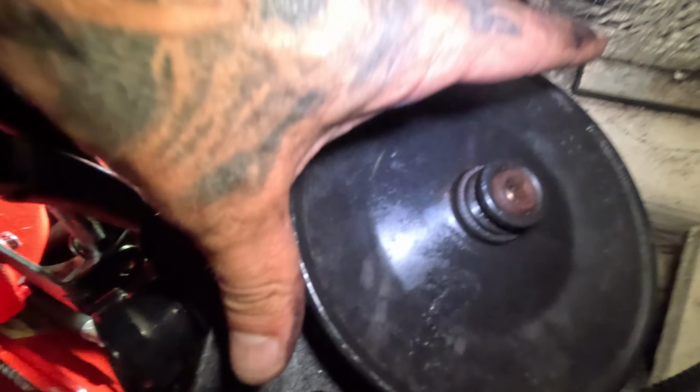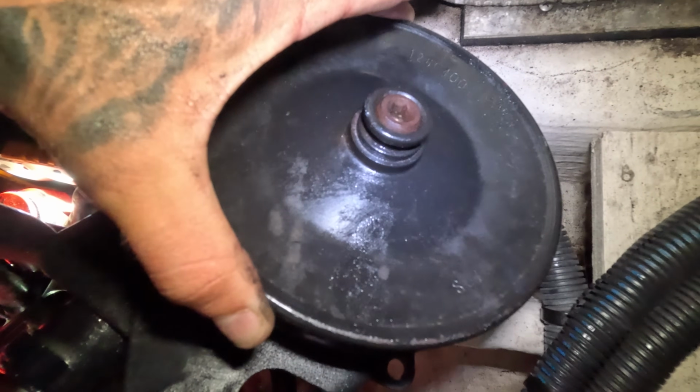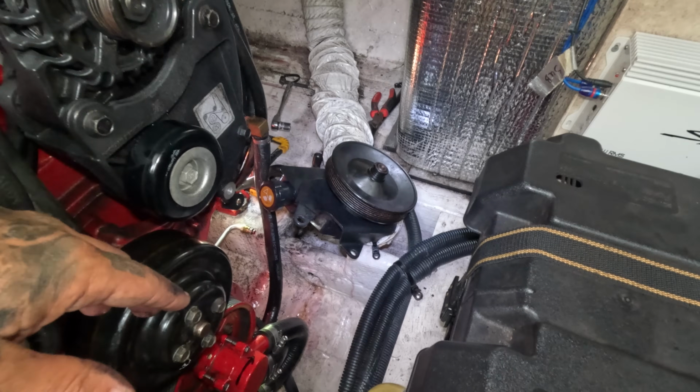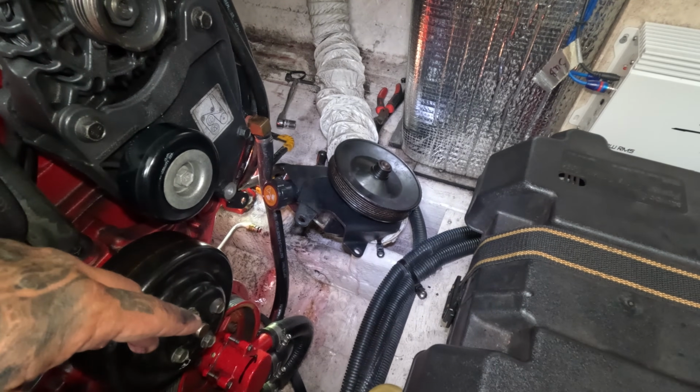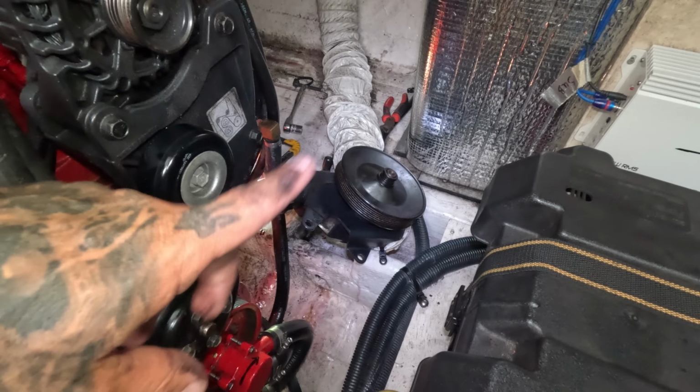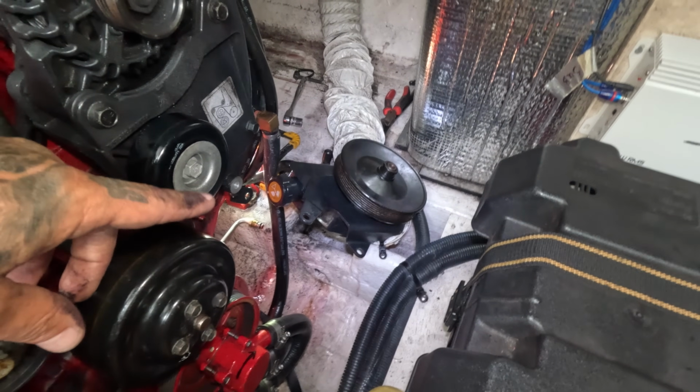But look at the pulley. It shouldn't do that. So, you gotta get that fixed. I think I just gotta get a new pump. I'm assuming the shaft is messed up. I don't know if I can get it rebuilt or what, but I gotta start looking and figuring out what my next steps are here.